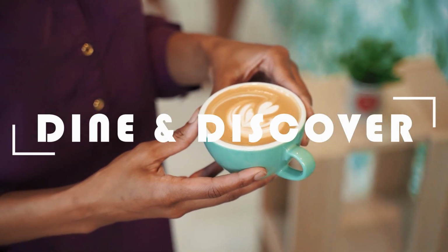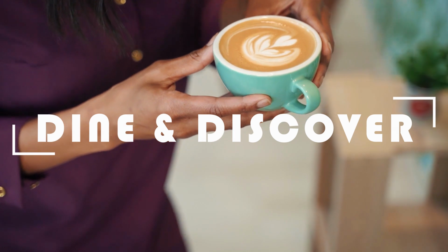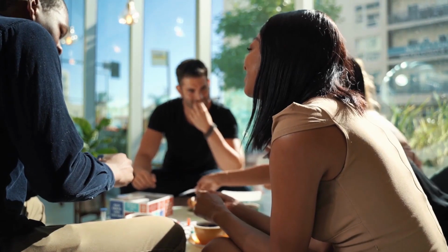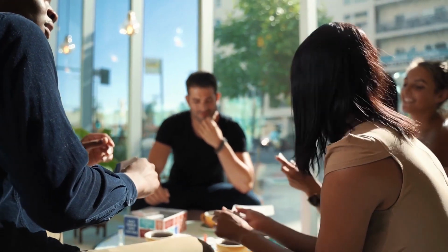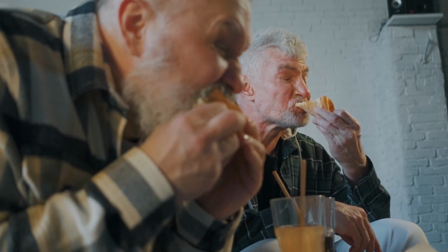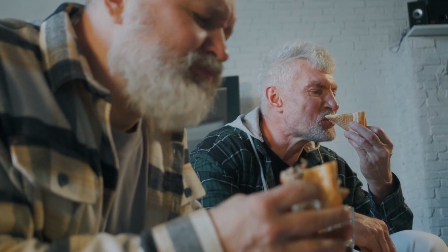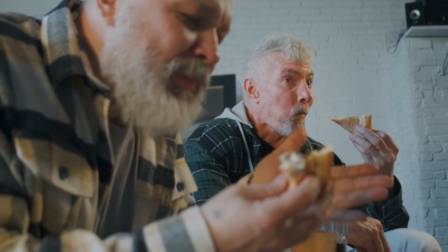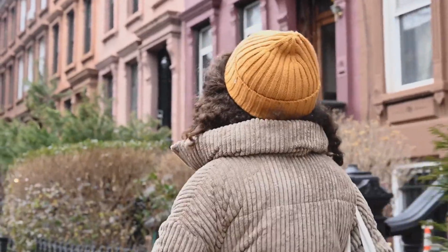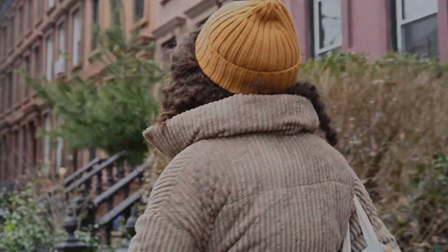Dine and Discover program is the New South Wales government's attempt to revitalize the dining and entertainment businesses that are affected by the pandemic lockdowns. Dine and Discover, as the name further implies, encourages people to spend free cash at local businesses. That means going outside. Whoa, going outside? Yes.